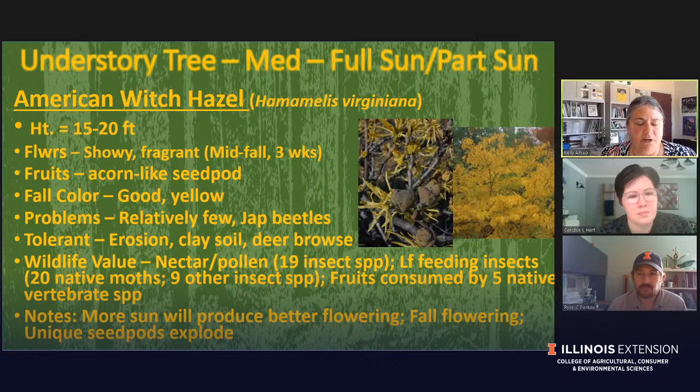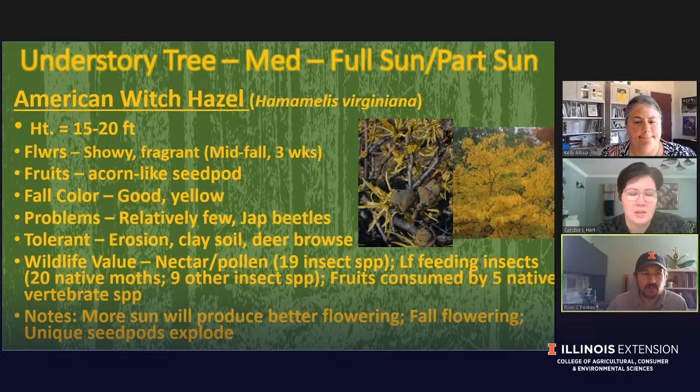It takes a little space. Although height is 15 to 20 feet, spread is probably about the same on this. It spreads out into a big wide shrub, but takes some space, but just a beautiful one if you can add it. It's got that nice yellow fall color in the leaves and yellow flowers. So another great one. And so we've already touched on serviceberry.